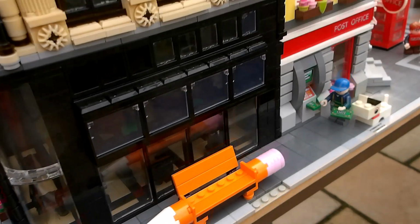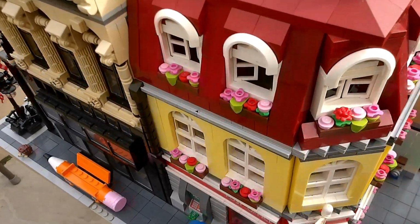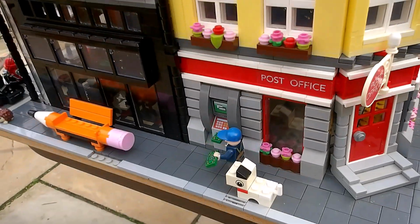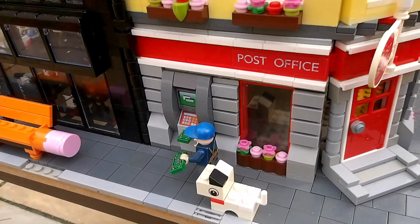And moving swiftly around, we've got the post office, which is totally my own design. It's even got a little cash point there with a chap taking some money out the cash point.